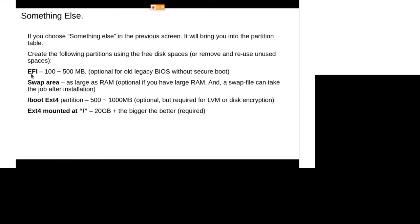Okay, installation type: erase disk and install Ubuntu. If you do that, it doesn't actually create a swap partition; it puts the swap as a file inside the root, rather than a partition. Otherwise, I often click on something else so I can see what's going on. One option might be an EFI partition, a swap area, and your main boot ext4 partition. That's more if you're going for LVM or disk encryption. Then your main ext4 mounted at slash is where Ubuntu will mostly reside and where your data would reside. You might want a home partition to put your data in rather than with the OS.